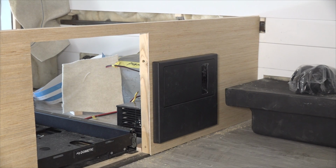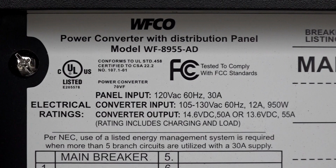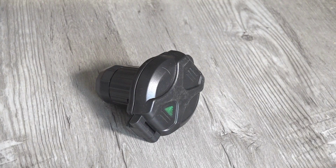We are starting with the power center. That means we are connecting all of our 12 volt and 120 volt loads to the power center, and we will connect our shore power cord to the power center after we install the power inlet in the van.